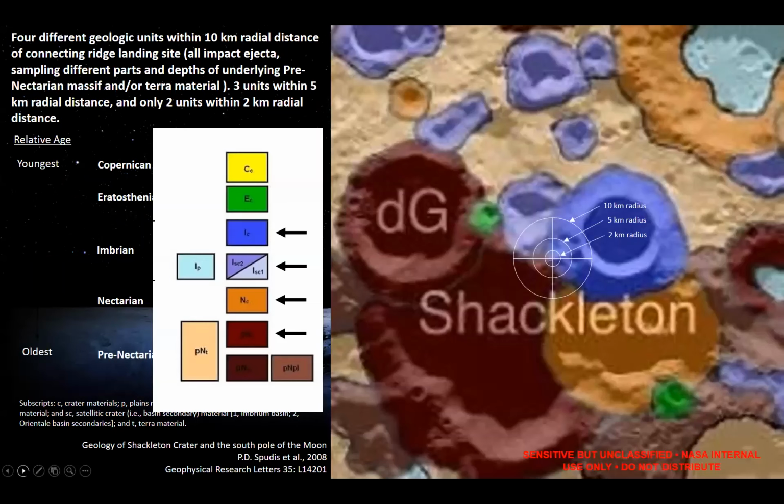This is a bit of an eyesore, but to the right you see all these different geological units as depicted by different colors, and in the center there's a circle. You can see that with just a 2 kilometer radius, depending on where you landed, you could potentially only be in one geological unit. And as you expand up to 10 kilometers, you could be covering 4, 5, or even 6 geological units. So again, science increases exponentially. Okay, next slide.